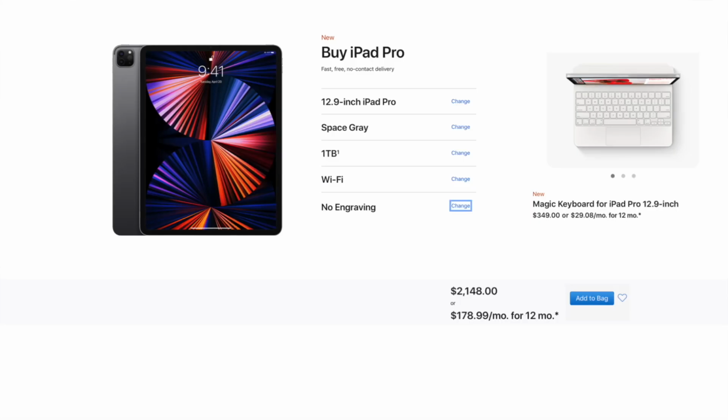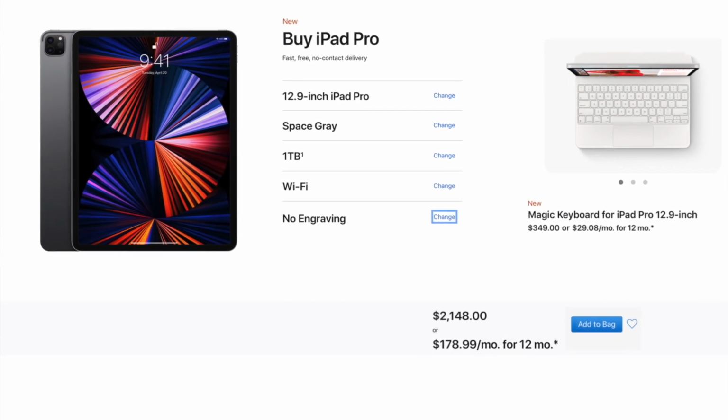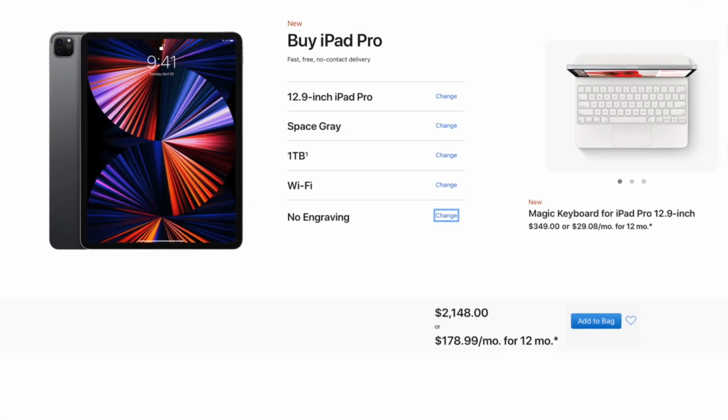Then if you wanted to make it more of a desktop computer-like experience, you still need to add something like Apple's Magic Keyboard with trackpad for another $350. Or maybe you can just use the Smart Keyboard Folio and use a compatible Bluetooth mouse, because remember, Apple did give us mouse support on the iPad sometime late last year. Roughly all in though, you're looking at about $2150 for a tablet. Because remember, the iPad Pro still only runs iPadOS.